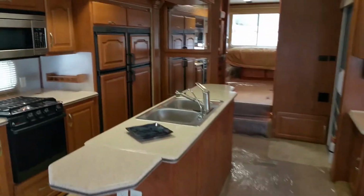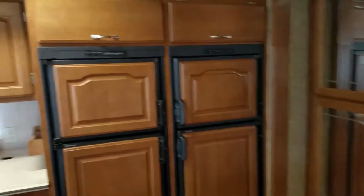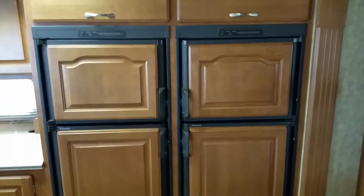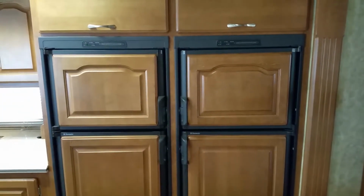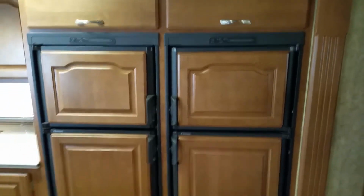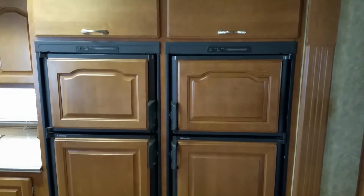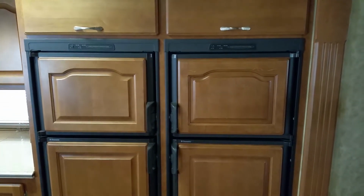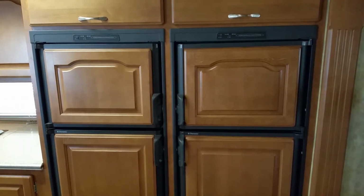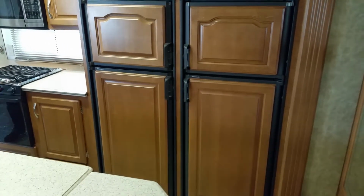Now let me show you something actually cool about this fridge. A lot of the new units, they're making these 4-door French door fridges where you open it and it's all one big unit. Something that's really cool about this unit is these are actually 2 independent fridges, which means you only have to run one at a time. So if you're not using this full time and you only need one fridge, you turn on one fridge and you're not going to use twice the amount of propane to cool it. Let me actually open it up for you and show you.